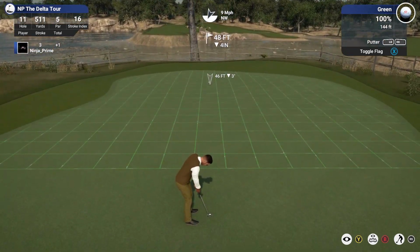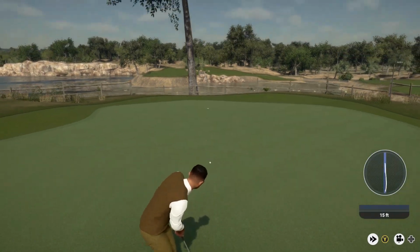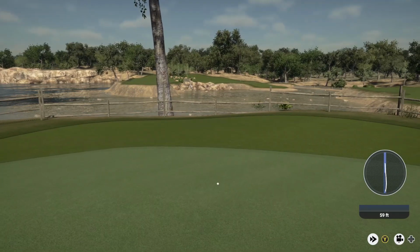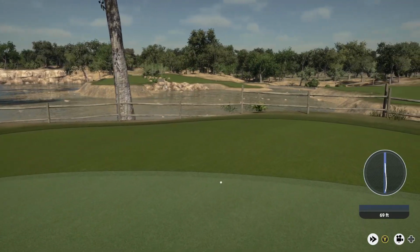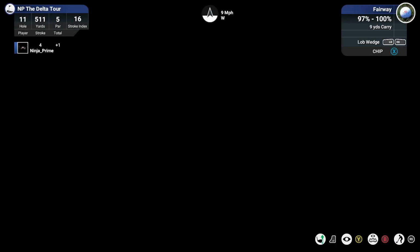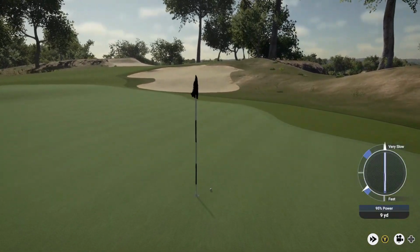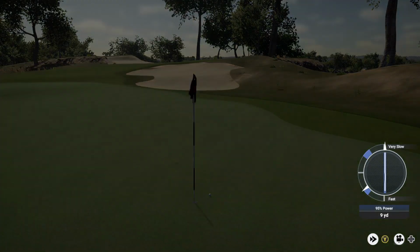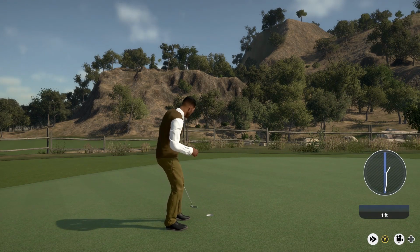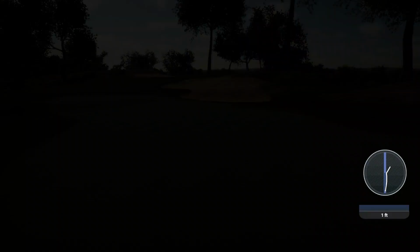This is a relatively flat green, so if I play my cards right. Oh, that was close. That was far too hard. Okay. Well, that was my chance for an eagle, which I didn't get. Not to worry. So I'll make par. Well done. And that'll keep you at one over for the round.